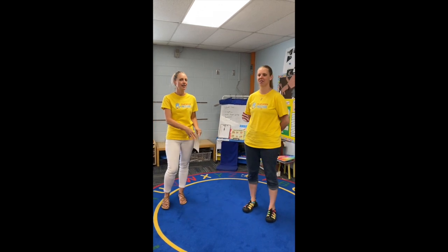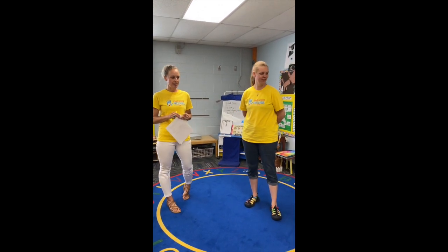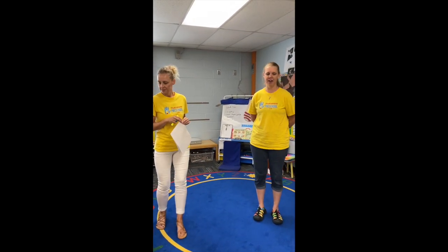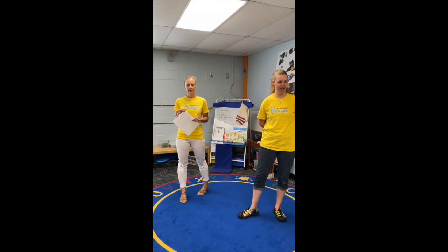Which goes with the Montessori concept, their personal space. Yeah, that's their workspace. They don't have to share their workspace. Everything that's on the shelves right now is what we left with in March, so it's similar to what it would be like halfway through the year.